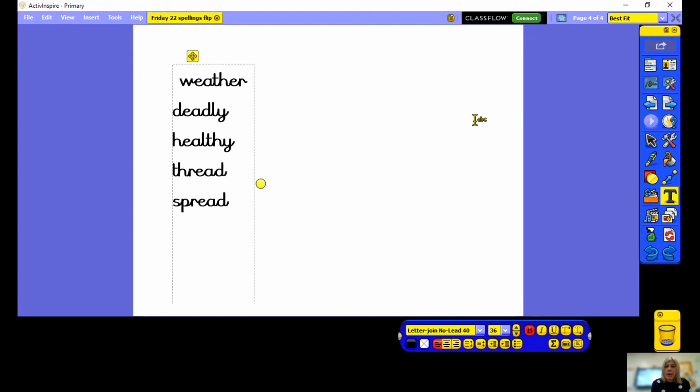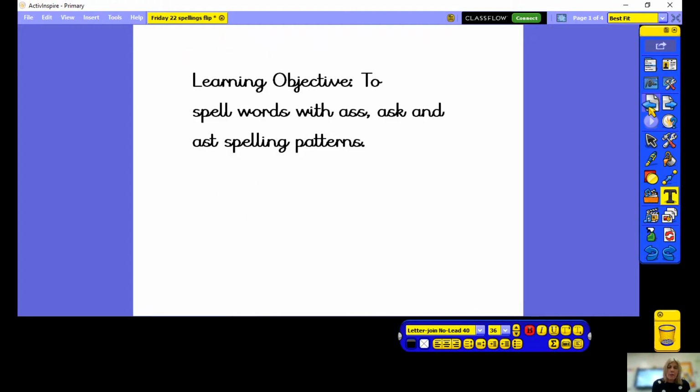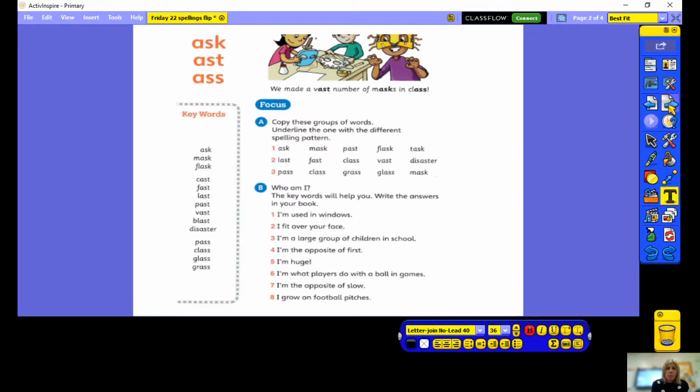absolutely brilliant. Now, our lesson for today, we'll just go back to my first slide, is to spell words with A-S-S, A-S-K, and A-S-T. Okay, so here we go. On the left-hand side here, we've got our keywords. We've got some ask words, some cast words or asked words, and A-S-S words. And do you notice the ones that end with the S here, it's a double S, not just one S, but the other patterns just have one S in.